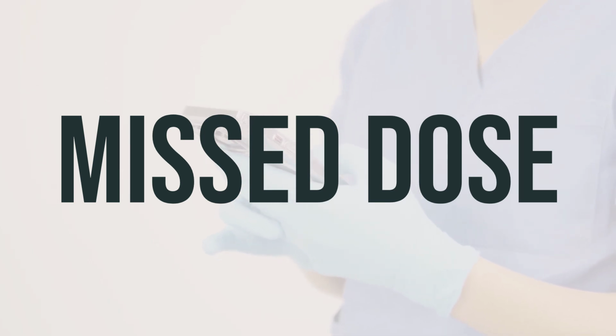Kyleena can be used whether or not you have had a child. The best time to have it inserted is during your menstrual period. The procedure to insert Kyleena only takes a few minutes and can be done in a healthcare professional's office. Once it is inserted, you do not have to do anything else to prevent pregnancy.